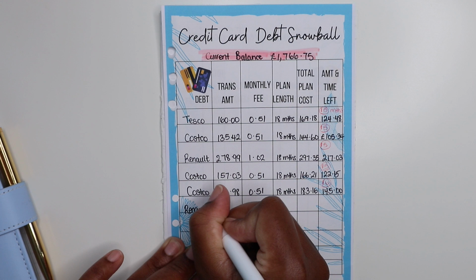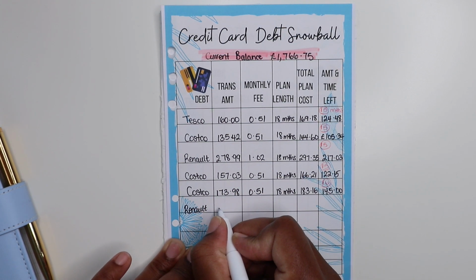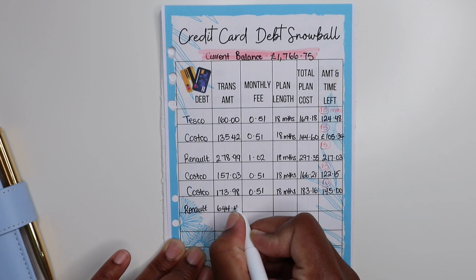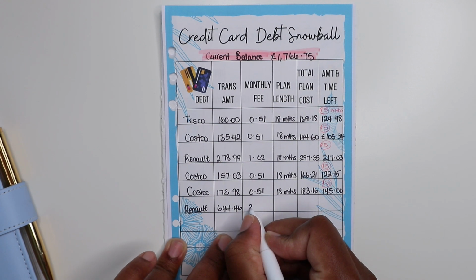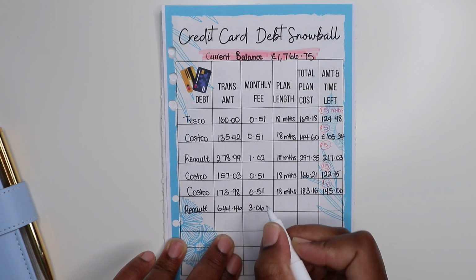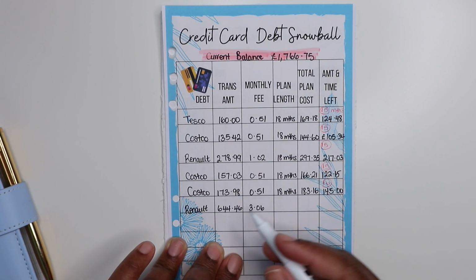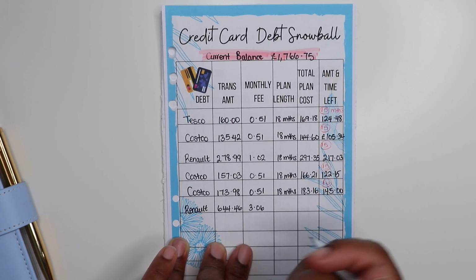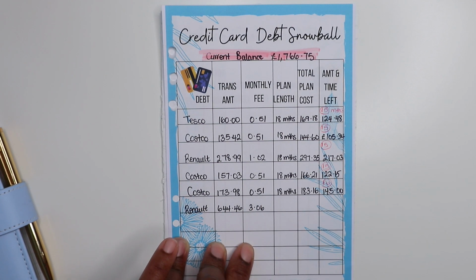Got another Renault here, car repairs again, and the transaction amount was £644. It was over £700, but I managed to get £100 and something knocked off. So yeah, we got £644.46. The monthly fee is £3.06, and you see this has increased compared to these others because this is quite a few hundred pounds. It's over £600, so it's going to be more. It's like half of 6 is 3, you get it? Anyway, let's not get into the maths right now.